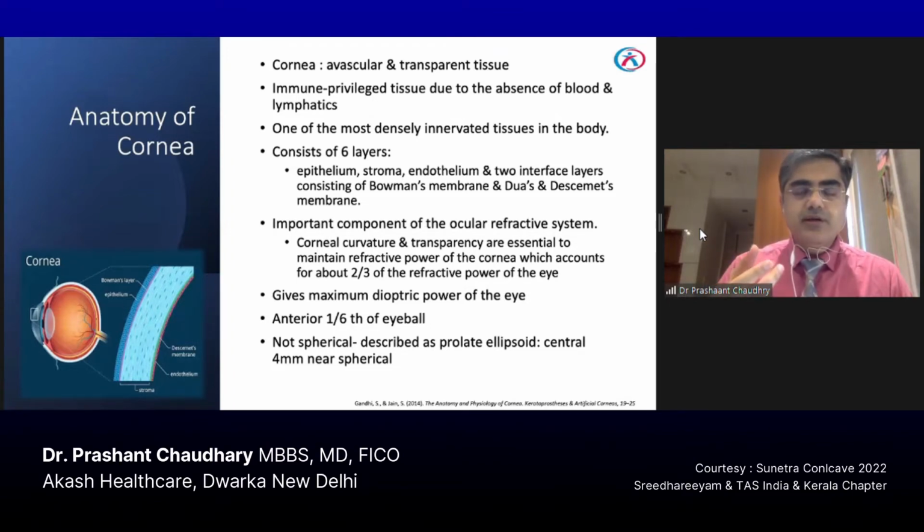If there is a neuropathy, if the nerves are not functioning well in the cornea and the sensations are less, say you have a herpes zoster, or you are diabetic, they will have dryness of the eyes because of the loss of sensations, because all the tearing is reflex. There are two plexuses of nerves, one is subepithelial, one is in the stroma. And it is one of the most densely innervated tissues in the body.